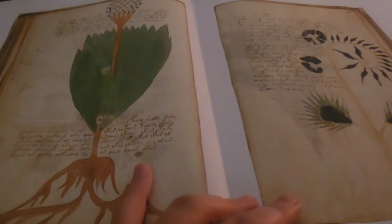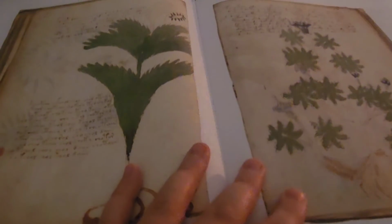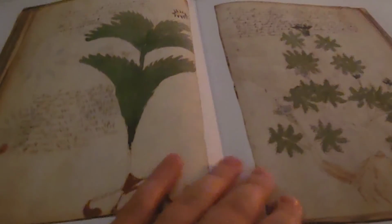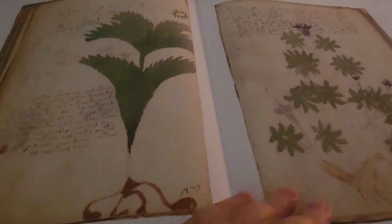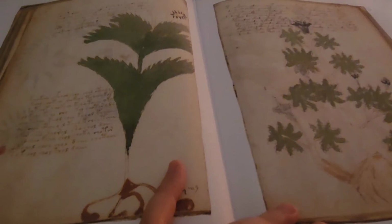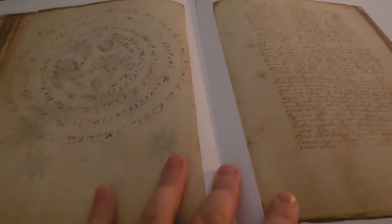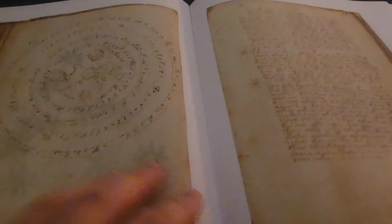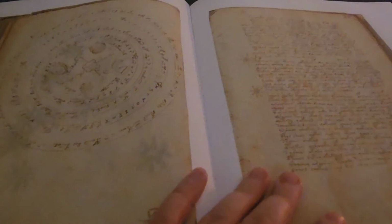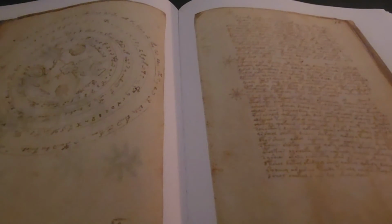And I also think that the text is alchemical in nature. I really do. There's actually an essay in the back of the book about why it's not alchemical, but I would disagree, from my just personal opinion and intuition. I do think it's alchemical in nature. I think maybe it was written by a single person.